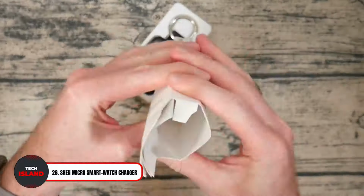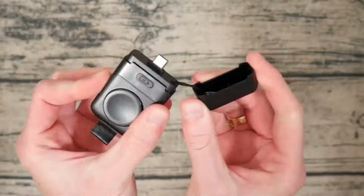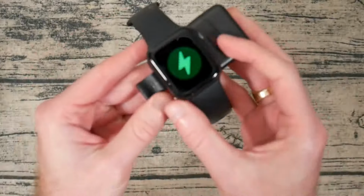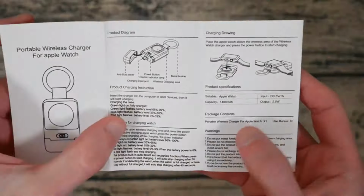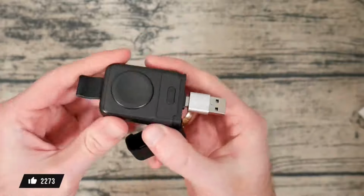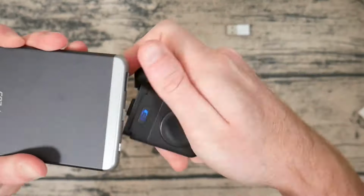Number 26. Shen Micro Smartwatch Charger. This Apple Watch charger is the smallest you will ever see. With 3 ports and fast charging, it can power up to 3 devices simultaneously. It boasts a quick charging speed, making it perfect for on-the-go charging. Get yours today and say hello to convenience and versatility with this compact and powerful charger.